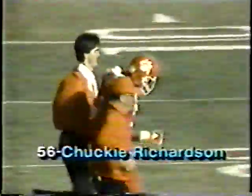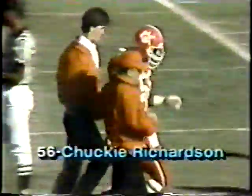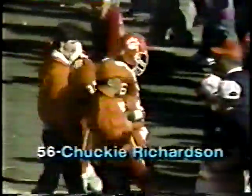Had an injury. That's Chucky Richardson. Number 56, Chucky Richardson. He looks to be all right. They were sitting on Esiason's snap count, and so he went to a long count. I think they picked that up at halftime, and you'll see him stagger his count a little more.